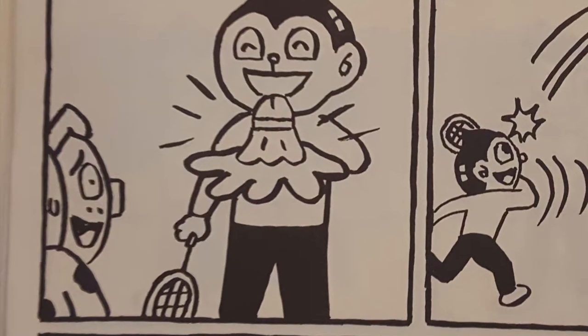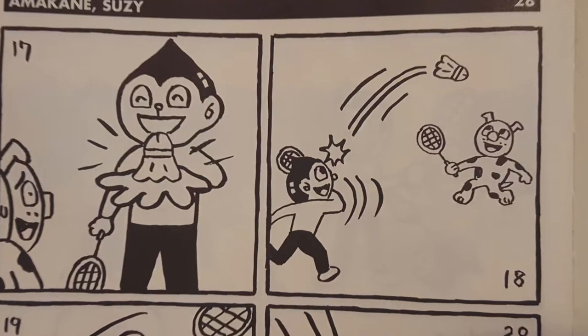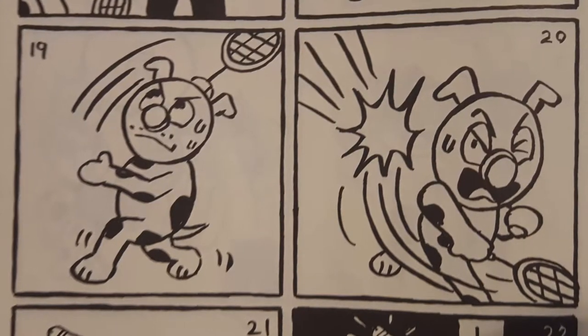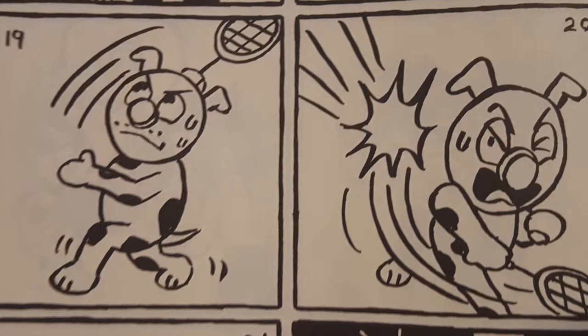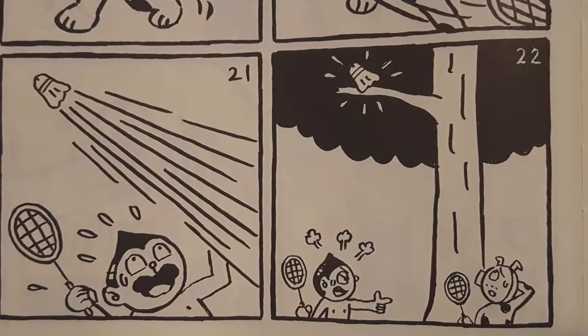And again, it's like things are not what they seem. They are what they seem. They're exactly what they look like. Stuff like that. At least how they're drawn with lines. And it's just silliness. Panels 18 through 20 and 21, they're playing badminton. They're having a lot of fun. The artist is having a lot of fun drawing those action scenes.